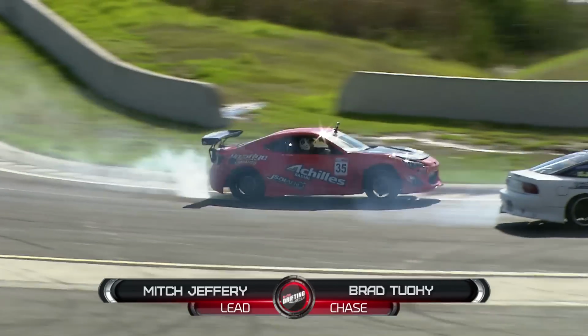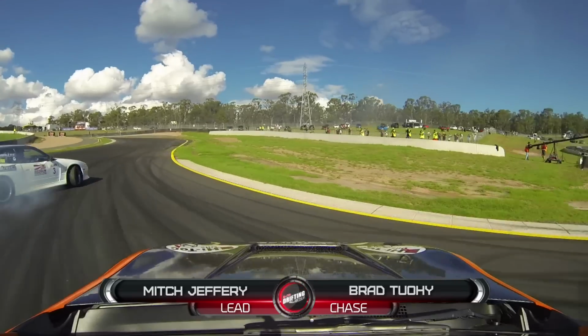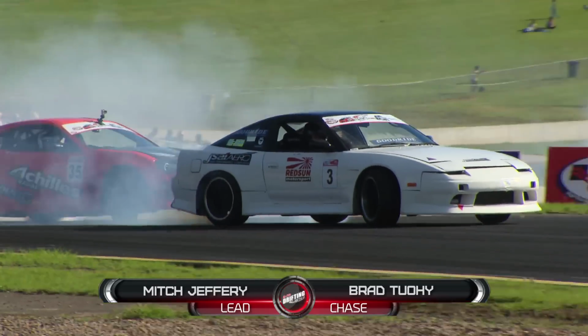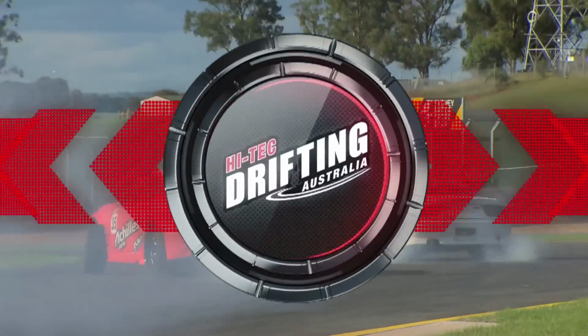Whoa, very shallow on the entry, and nearly spins it off the curb. Yeah, a bit of a balk there early on, but seems to be trying to make up for it through the back section of this track as he comes up the hill, hitting that clip, putting that proximity in, but will the judges forgive the earlier mistake?